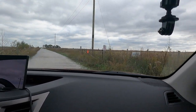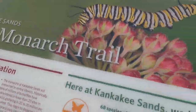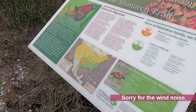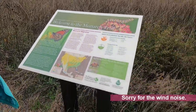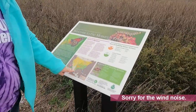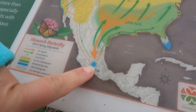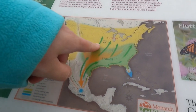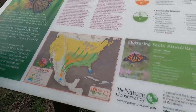7 a.m. to dusk. Gate open 7 a.m. to dusk. Welcome to the Monarch Trail. How have we missed this all this time, being monarch crazy as we are? It shows the migration. That's where they spend the winter, right down here in Mexico. They go all the way up here in the spring, and then in summer they're up here.